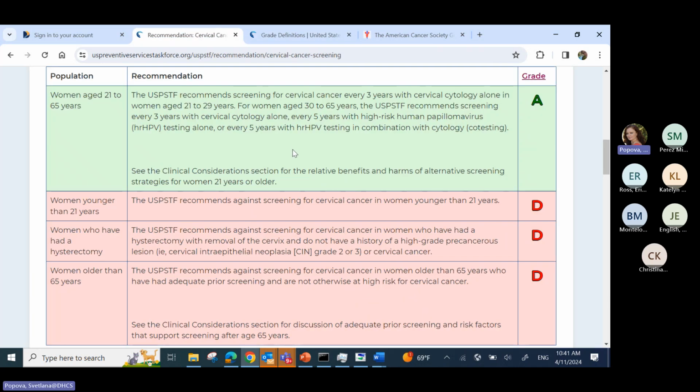No. Okay. So the recommendations for the screening are very straightforward. Women aged 21 to 65 are recommended the following screening recommendation. Women should be screened with the 3-year cytology alone for women aged 21 to 29.